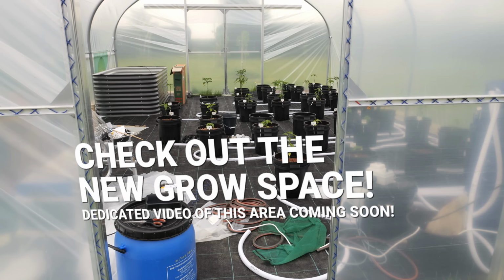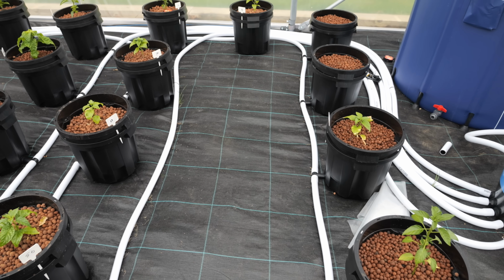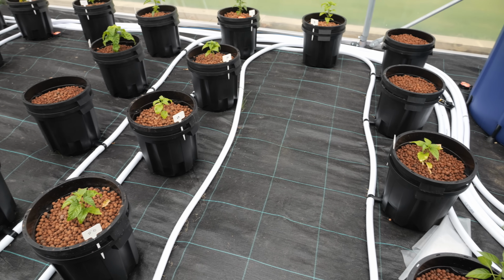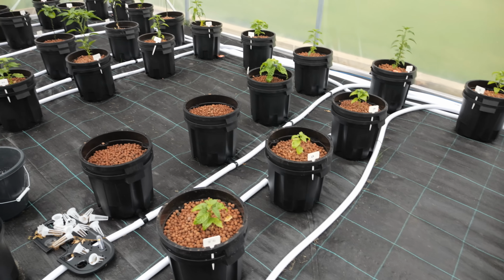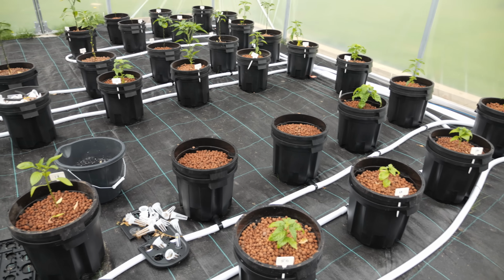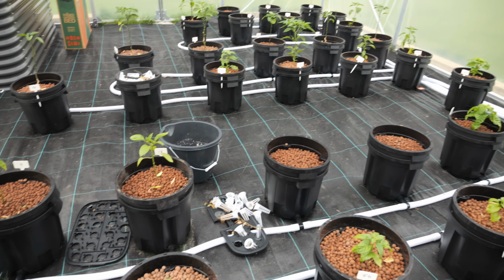The progress in here has been a little slower than I would have liked, but I think the plants are still bedding in. They're still developing their root system. Once that root system is properly developed, this is going to be an absolute jungle. The plants are looking healthy.